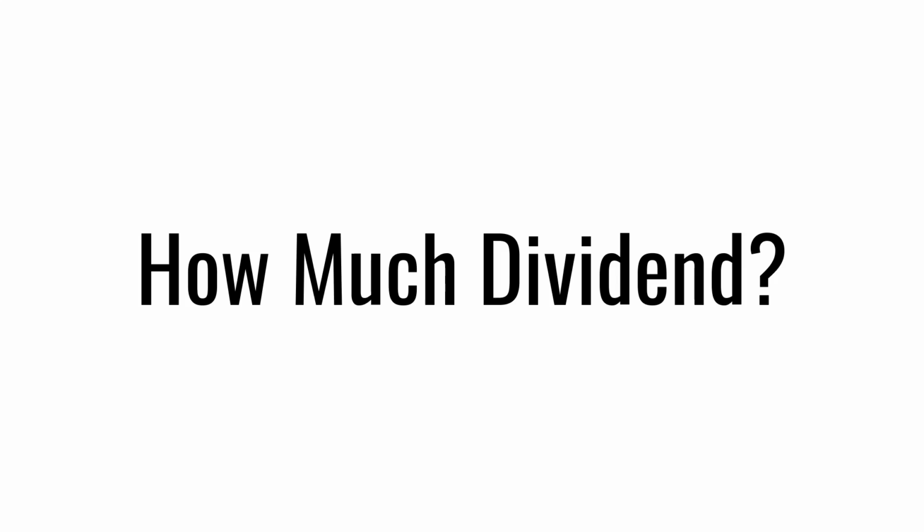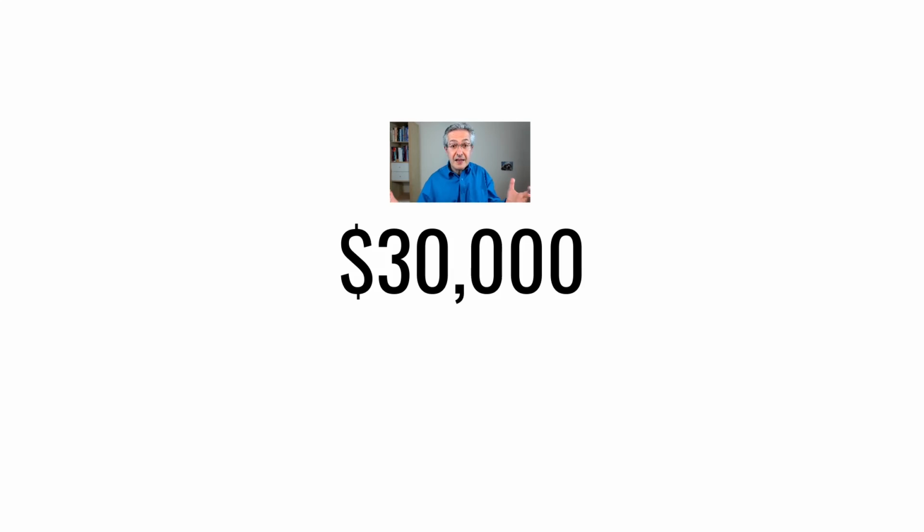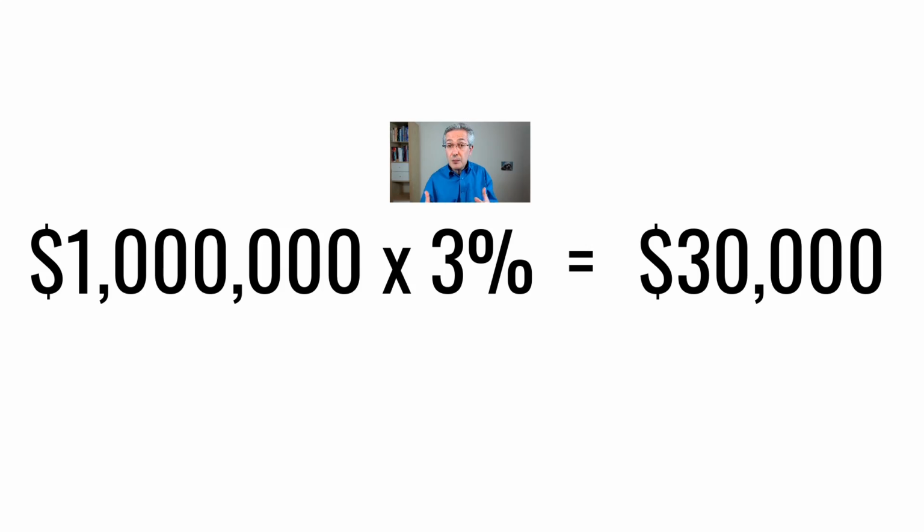If that's your strategy, then a good place to start is to think about how much dividend we'll need as income. For the sake of argument, let's just say that the income you require is $30,000. And if you buy a dividend-paying fund that pays a 3% dividend, then to generate $30,000, you'd need to invest $1 million, because 3% of $1 million is $30,000, and that's what you'd be paid every year.